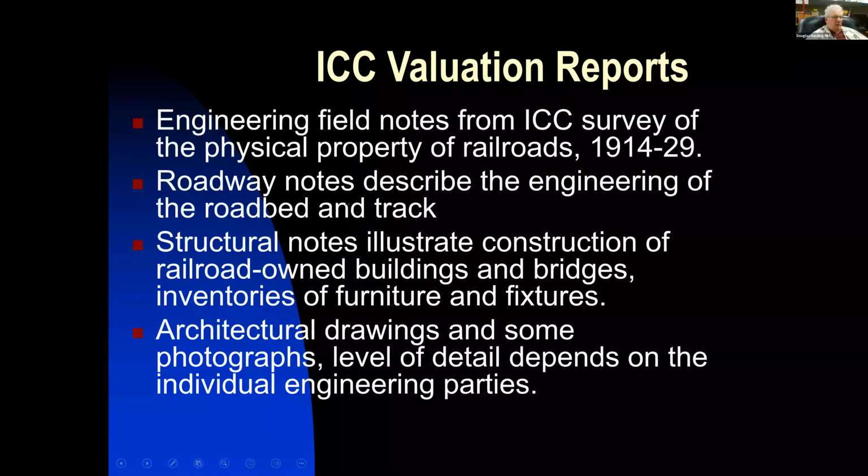And so the roadways were big blueprint-sized sheets of paper for each mile of roadbed, noting everything from culverts to type of ballast to how many ties. I mean, they counted literally everything. So these reports are just invaluable if you're interested in modeling a particular railroad, a particular area, or a particular structure or detail of the railroad.